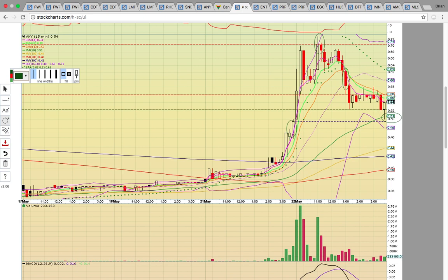It needs to hold that level tomorrow and then get above 56 so it could make a run back up to 60. If it fails to get back above this middle Bollinger Band, that's going to signal that this new downtrend that started on this candle is intact. And so right now it's all about holding 51.